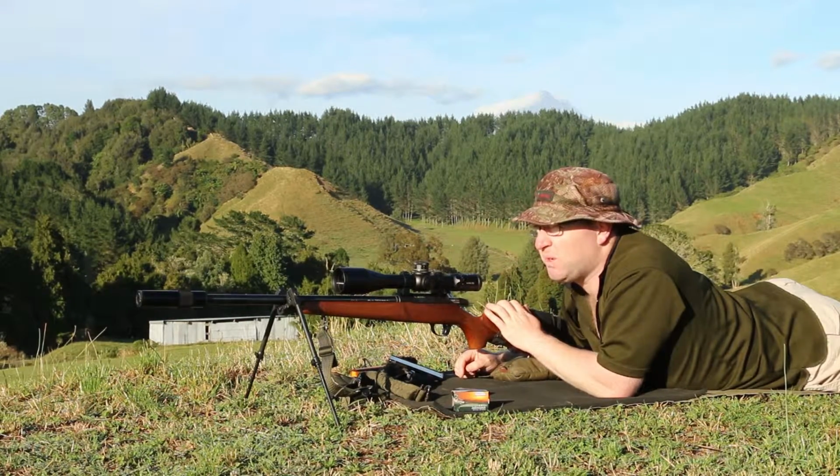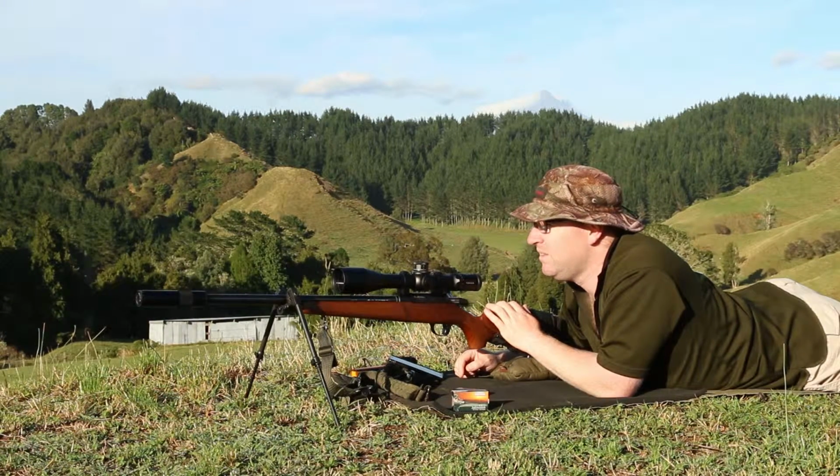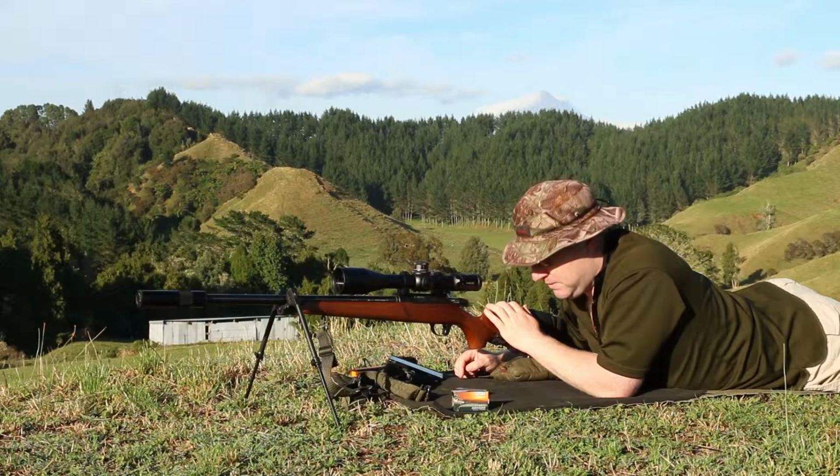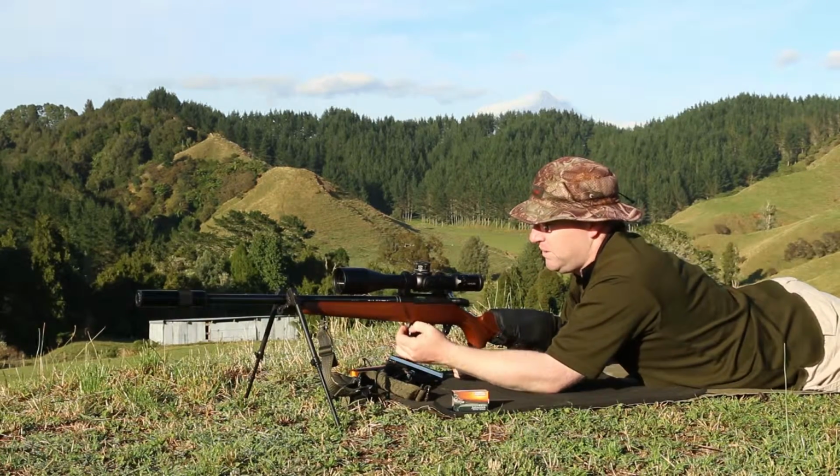And need to hold a bit left for the wind as well. There's just a bit of drift coming down the gully here, or coming down the land. So yeah, that's it. Let's see how we go. 5 rounds in there.